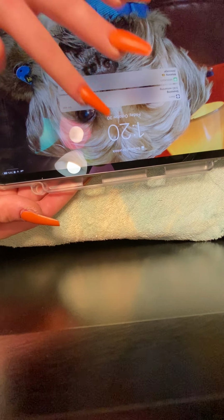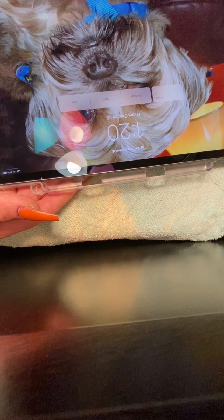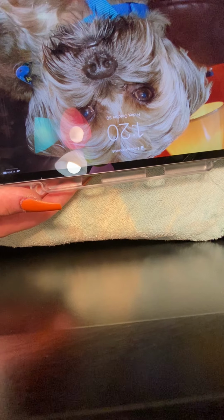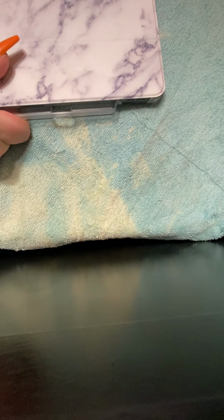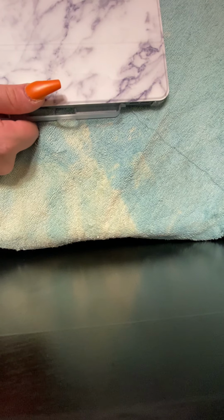So I have 10 minutes here to hop in my next class. So that wraps it up. It's on my iPad. And this thing has cellular data. I have a SIM card in it. So when I take this out in public, I can even use data on my iPad.